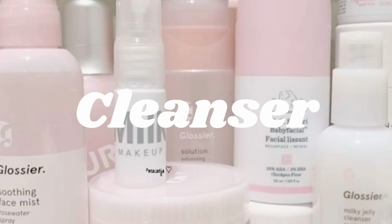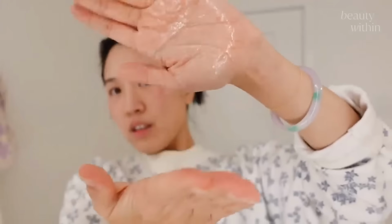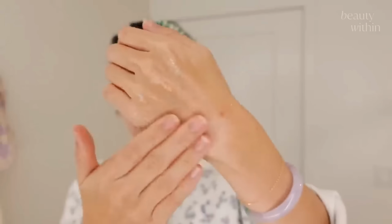Step 1. Cleanse your face. Start your routine with a gentle cleanser to remove dirt, oil, and impurities from your skin. Use a mild, non-drying cleanser suitable for your skin type. For example, clay-based for oily, gel-based for normal, and creamy for dry skin.